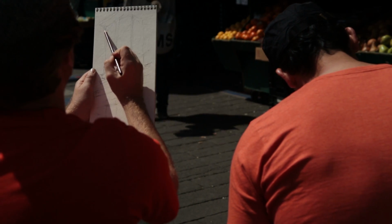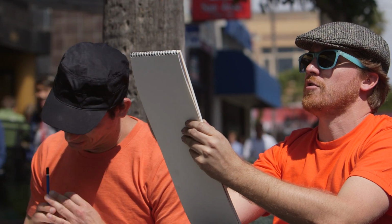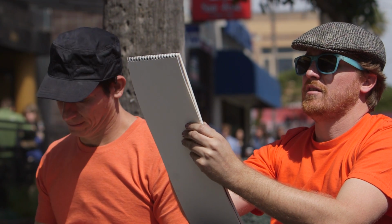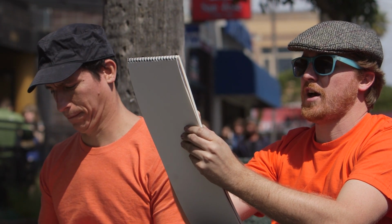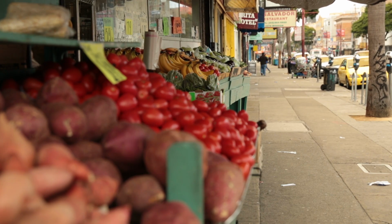I've never done a perspective like this before. I've never sat this close to something in perspective to draw it, but it's really fun. And there's a lot of really neat shadows that I'm looking forward to painting in here. The way the shadows are falling across the fruit, especially.